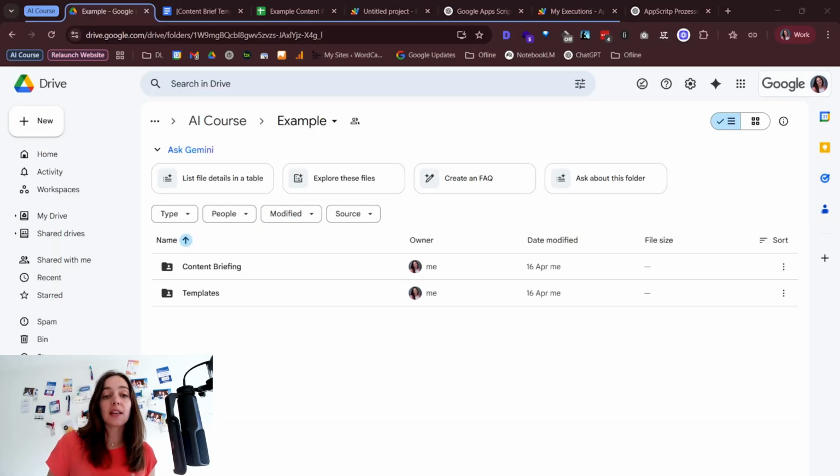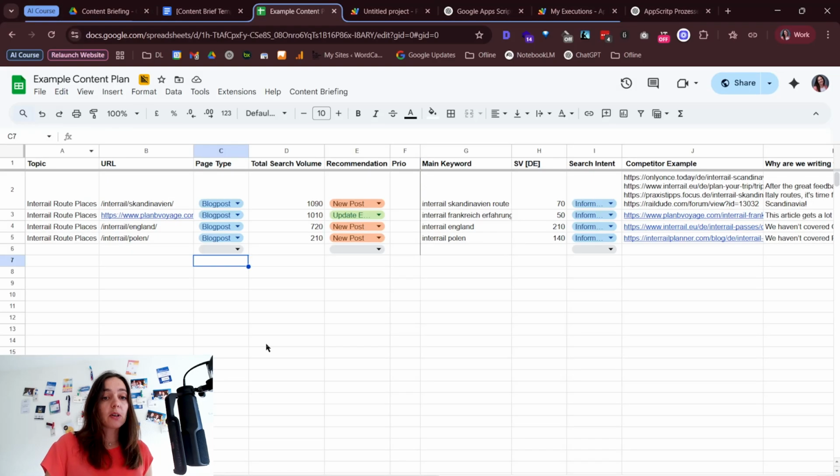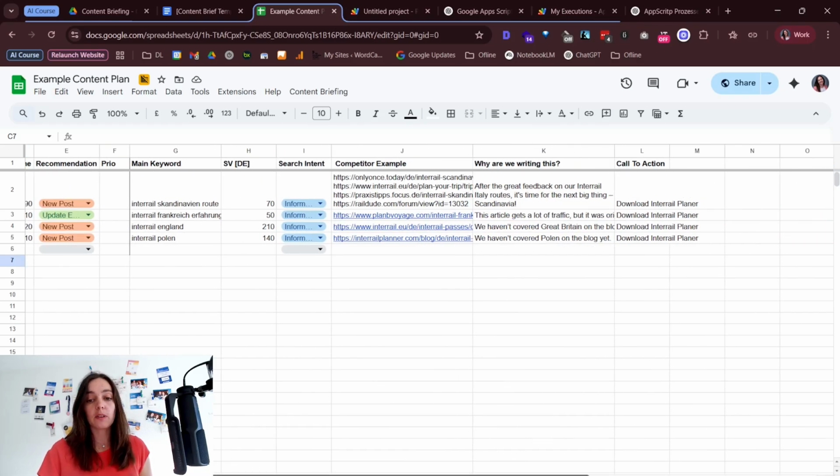The next use case now is the content preview. We have a content plan and we have a content brief template. If you look at the content plan, I made it for my travel blog where we normally have the URL, if it's a new post or an updated post, the keywords. In this case, I just added some main keywords, the search intent, I added some competitors, why are we writing it, and what CTA we actually want in the blog post.